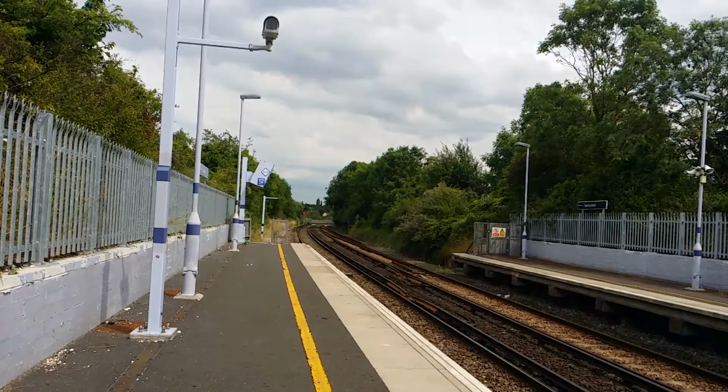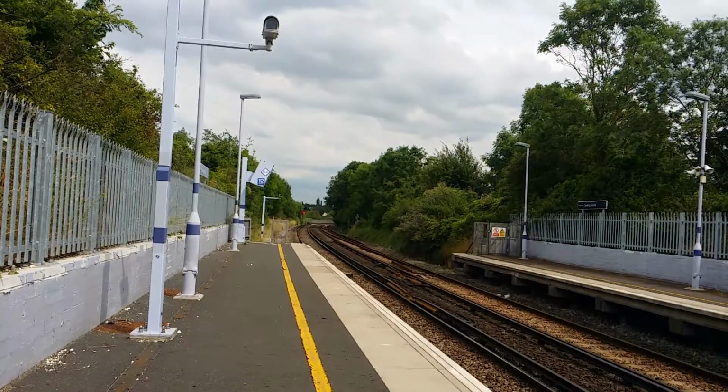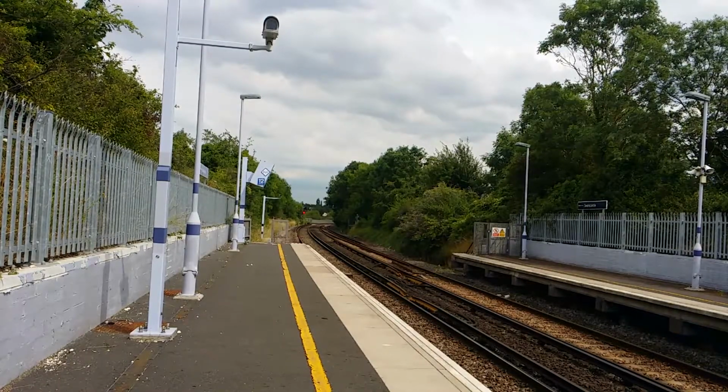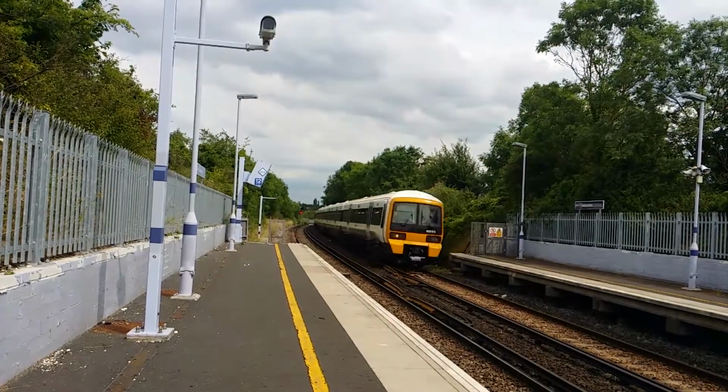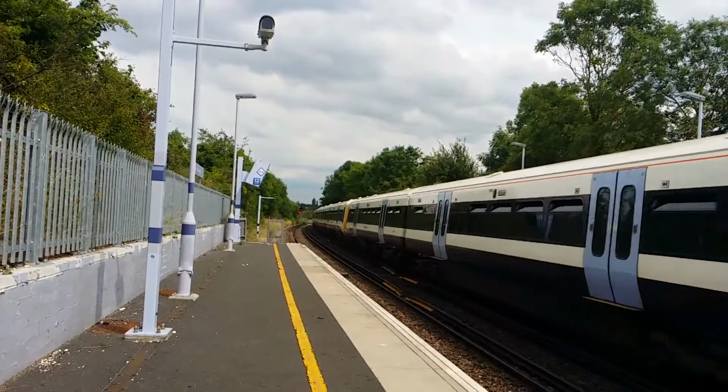Ladies and gentlemen, and welcome to Swanscombe on the North Kent line. Just going around the corner there as I started the video was 465181 and 465038. Oh, and also now passing is 465173.